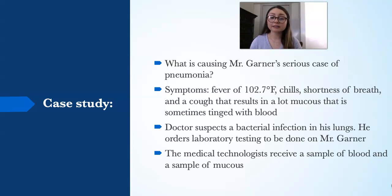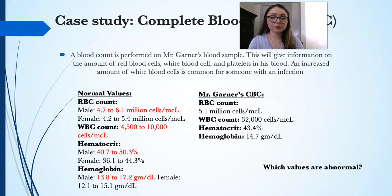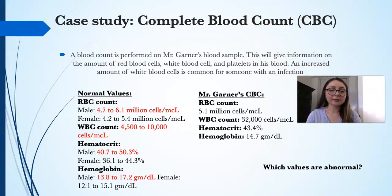The doctor suspects that he has a bacterial infection in his lungs, so he orders laboratory testing to be done on his patient. We medical technologists over at the lab receive a sample of his blood and a sample of his mucus. The first thing that we're going to do is a complete blood count, also known as a CBC, and this is something that is done extremely often as a medical technologist, because the amount of blood cells compared to the normal amounts gives us a lot of information on what's going on inside of a patient's body.